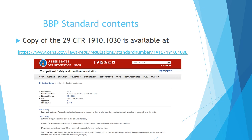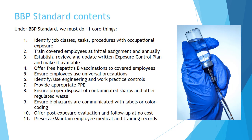The BBP standard contents. A copy of 29 CFR 1910.1030 is available at the OSHA.gov website. The link is noted below. This standard contains 11 core things that we must do.